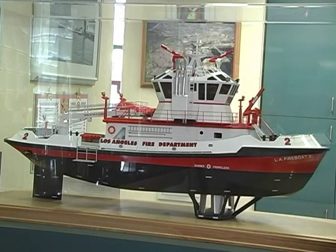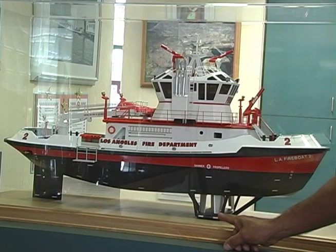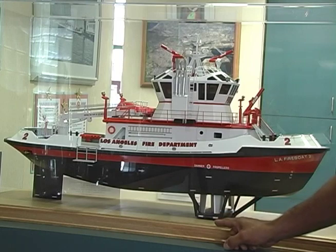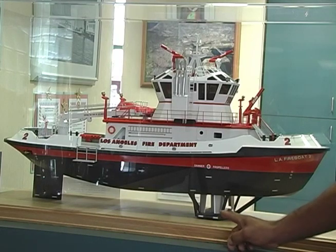Okay, as you can see here, we have a model of Fireboat 2, and if I could explain a little bit further about the propulsion system, the cycloidal propulsion system that we talked about earlier. As you can see down here, there are five vertically mounted blades that stick down into the water, and they turn in a circle. When the operator makes a demand on the wheel or the longitudinal sticks, that turns those blades in relation to the water, and that gives us our sideways thrust or fore and aft thrust, or omnidirectional thrust is what they call it. We can go any direction that we want, and it all has to do with these blades on the bottom of the hull.